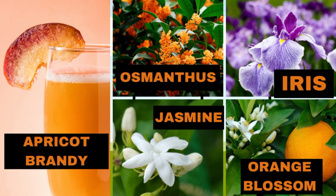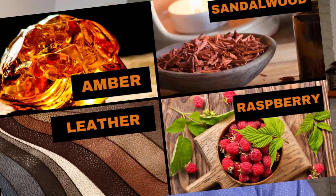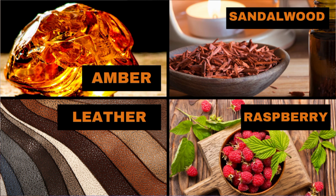For the complete note breakdown, there is no top, heart, and base note. There are just notes. So the notes are apricot brandy, osmanthus, iris, orange blossom, jasmine, patchouli, tobacco, spices, wood, oud, amber, sandalwood, raspberry, and leather.